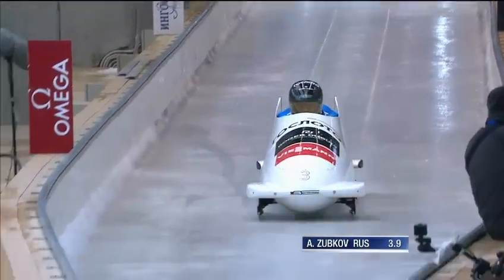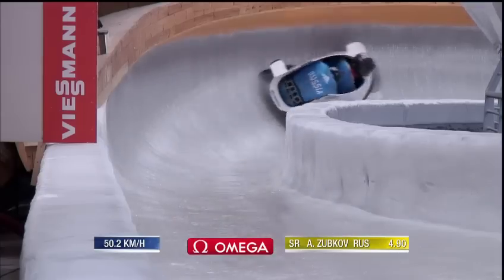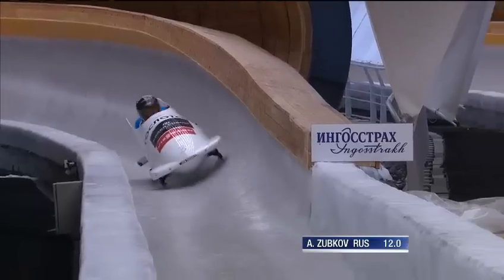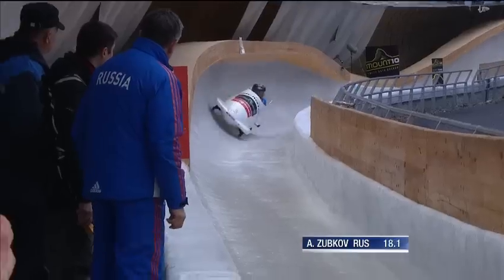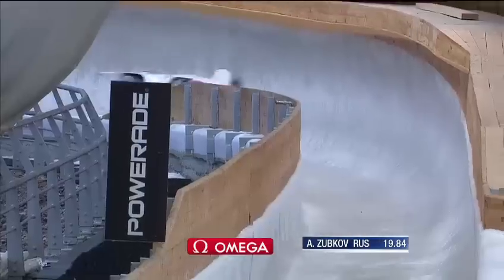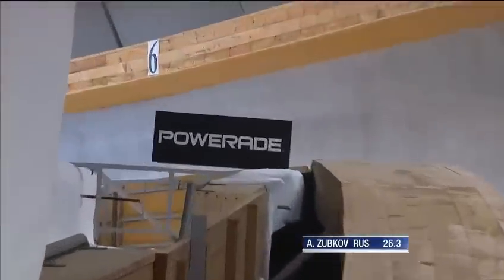The question is, what does Zubkov know about this track already? Let's look for the new start record, which is 4.90, and that's not a bad getaway in such a short start either. Yeah, Zubkov has more runs than anybody on this track, and he's going to have more runs than anybody on the track when the Olympics come around, too. He's the heavy favorite. Everybody's looking at him, and by pure luck, he drew number one. He's going to be the first off the hill today, and everybody's going to be chasing him just like we expected to be chasing him anyway.